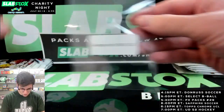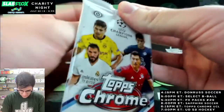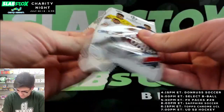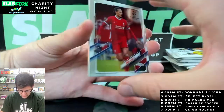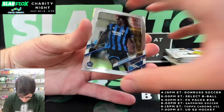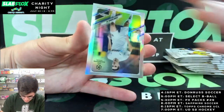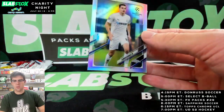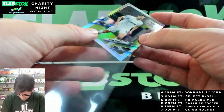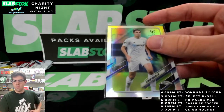Got 5 for George M. Once again, appreciate everyone's support today with helping fill these boxes throughout the stream. Means a lot. Virgil van Dijk. Sergio Ramos and a refractor of Newhouse. Hashtag Aaron's Breaks.